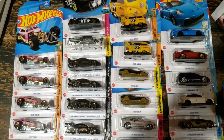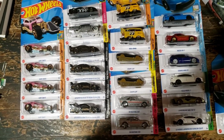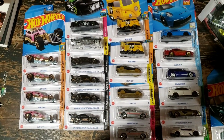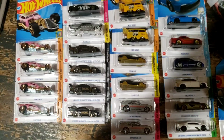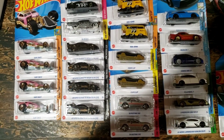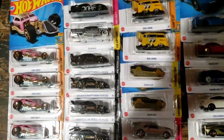So, and if you're wondering, guys, normally I probably wouldn't get this many duplicates of things, but I'm really just trying to make the quota to get the Porsche mail-in. So I'm trying to get a hold of some stuff that either I can resell pretty easily, or that I can trade for some stuff I need. So just kind of keep that in mind.